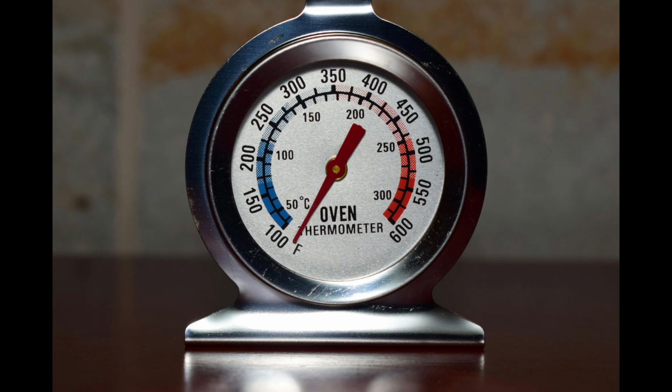A mistake that's easy to overlook is baking at the wrong temperature. If your oven is too hot or too cold, it can affect how your cake bakes. Get yourself an oven thermometer to make sure your oven is set to the correct temperature. Don't rely solely on your oven's built-in display.